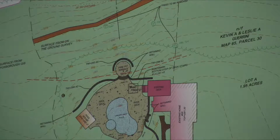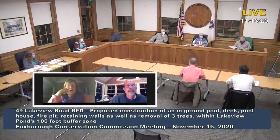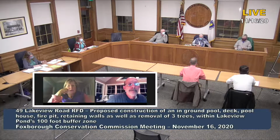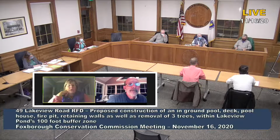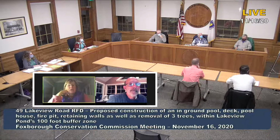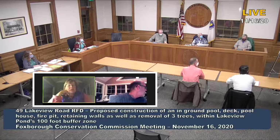What's going on with these trees? They're dead. Yep. One is dead and one is diseased, I think. There were three of them. Right, and one is overhanging the house. Okay, so the lower ones are dead and diseased, and the upper one is hanging over the house.